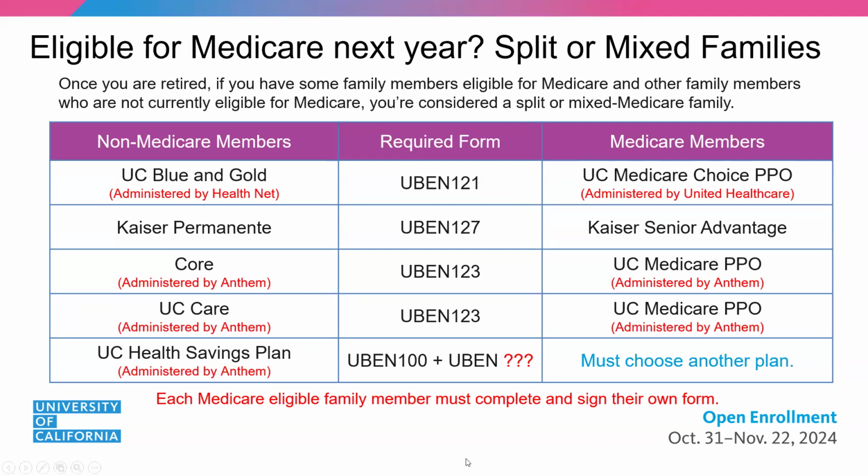If the retiree is in UC Blue and Gold, the Medicare family member must complete the UBIN 121 form when they become eligible for Medicare, and then they will move over to the UC Medicare Choice PPO plan, which is administered by United Healthcare. If the retiree is enrolled in Kaiser Permanente, when a family member or the retiree ages into Medicare, they'll complete the UBIN 127 form, and then that Medicare family member will move into Kaiser Senior Advantage. If you're in the core or UC Care plan, as you age into Medicare, you'll complete the UBIN 123 form, and then you'll move into the UC Medicare PPO plan.